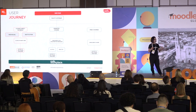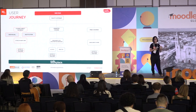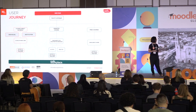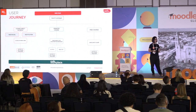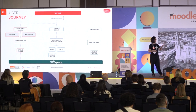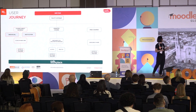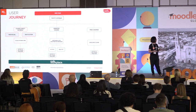So a user will search into the catalog, will be able to pay for a course individually or through an institution, and upon this payment, will access the Workplace courses. Another way would be granted courses, so courses paid by the government. To do this registration, the user will enroll into the manager system. It will be seamless. He or she wouldn't know. And then if it's accepted, we'll access through the webpage the Moodle Workplace courses.